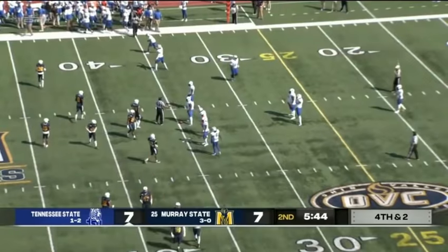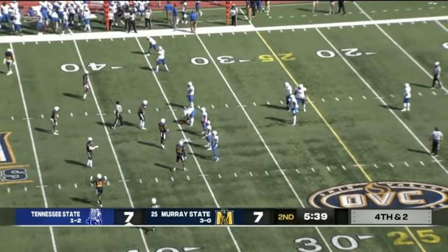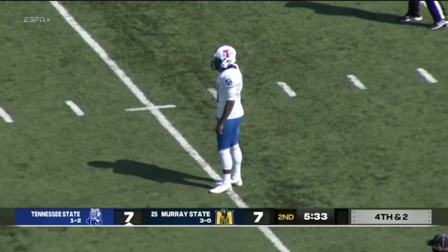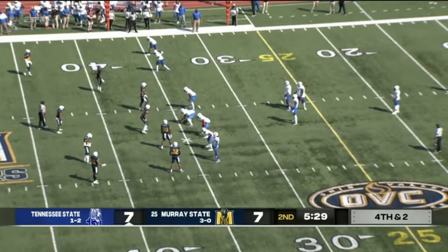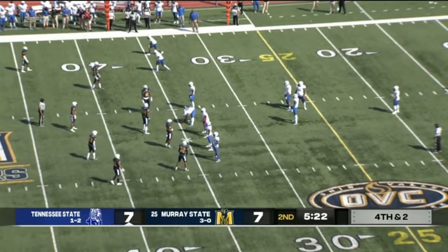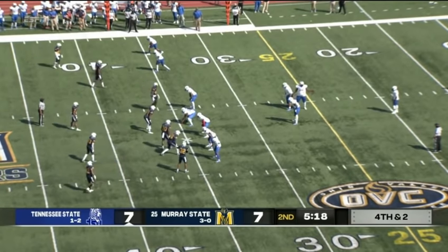You mentioned the discrepancy in yardage. So far, TSU 180 yards of offense this afternoon with the Racers at 113, 11 first downs for TSU with the Racers having 7. Time of possession also heavily in favor of Tennessee State, 14:36 to 7:40. 5:24 remaining. And back deep for Tennessee State has Caleb Mosley in to punt.